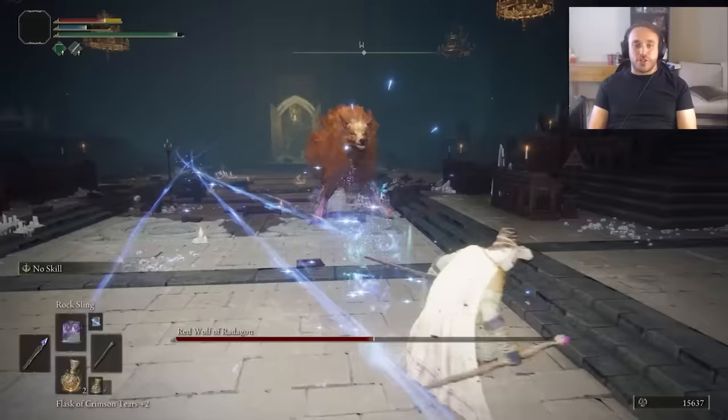Bait that big AoE jump attack, then slice. His melee attacks are really bad. Stick to the crotch and keep chopping. The jump is a little worse to dodge. You have to double roll. Same for the spin attack. But the best strategy for phase two is just to avoid getting hit. If you hit him and he doesn't hit you, you win.